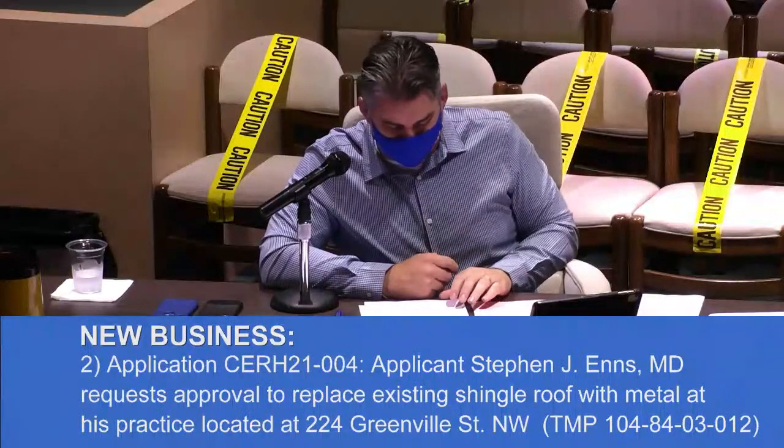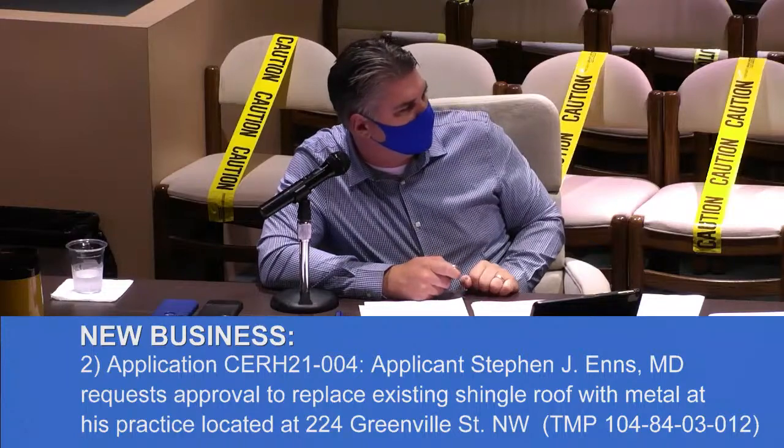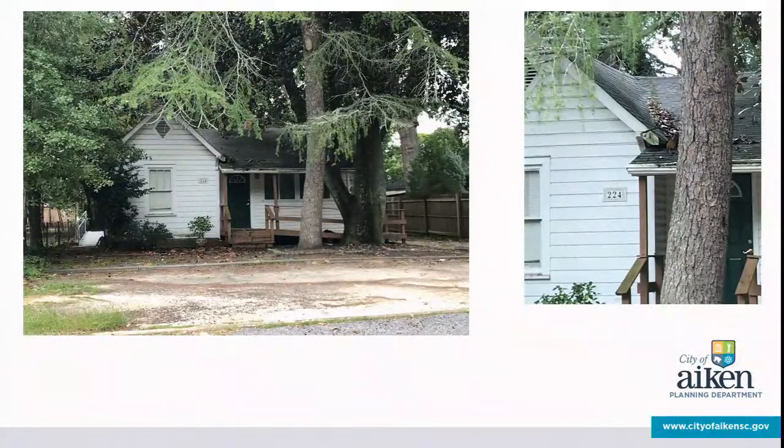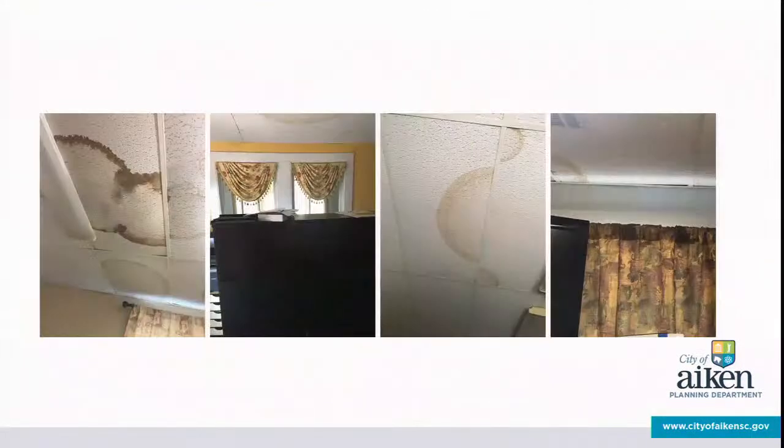Mr. Secretary, our next application, please. The next application is located at 224 Greenville. This is on the east side of Greenville between Barnwell and Edgefield, so across the street is the Rose Hill Estate. This is a small residence converted into office. The structure is listed as a contributing structure built in 1938, but the applicant has had issues with water infiltration from the roof, which is right now a grayish asphalt shingle, just a 3-tab shingle roof. He presented some evidence here of the leakage.